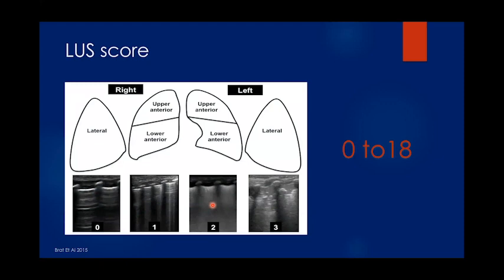Each lung is conventionally divided into 3 zones, although there are other scoring systems. This is the most commonly used one: 1, 2, and 3. So on the right side, it will be R1, R2, R3. Same thing for the left side. And then we give a score to each part from 0 to 3 based on what we see in each zone.